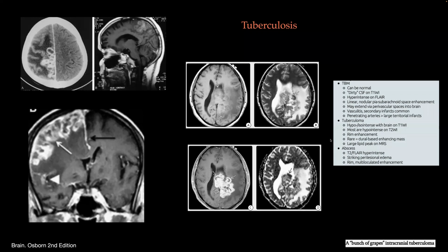The case actually looks pretty similar to the textbook case there. So yeah, retrospectively easier to say than at the time. But yeah, tuberculosis would have been the primary differential there. Was a GeneXpert done on the biopsy specimen? Yes, it was done on the biopsy. The sputum GeneXpert was negative. So the biopsy sample was positive. I see. Okay.